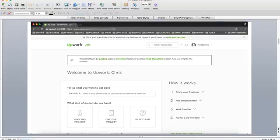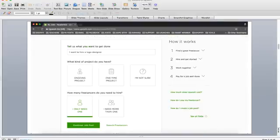Okay, I just kind of skip that step so you don't have to see my own stuff. But you're going to create an account. I just created a dummy account here. And then when you create an account, it's going to say, welcome to Upwork. Tell us what you want to get done. You'll see there, you can choose what type of project you're looking to do. It'll explain how it works. It's pretty simple. You find an outsourcer, you hire them, you work together, and you pay for them when the job's done.